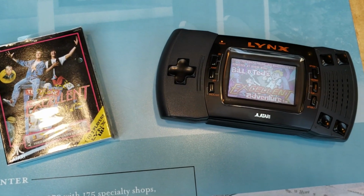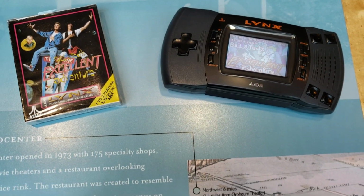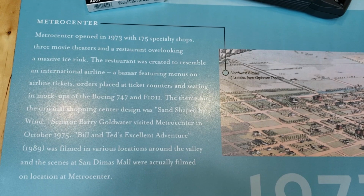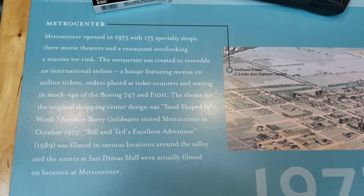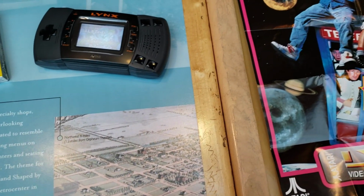A lot of these scenes for the Bill & Ted's Excellent Adventure film were actually shot in the Phoenix, Arizona area, and Metrocenter Mall is one of those locations. All of the San Dimas Mall scenes were filmed here. And they even go so far as to point that fact out on some of the tables in the Metrocenter Mall food court. You can see some of the history of the mall here, including that little blurb about the Bill & Ted's Excellent Adventure movie being filmed here.